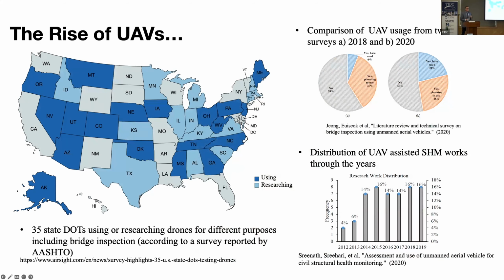This is now very obsolete data, but this is about 2018. All of the states that are applying drones in some form of transportation, could be bridge inspection, could be traffic monitoring, could be other applications. Just in the 2 years from 2018 to 2020, the bridge inspection share goes from a relatively small percentage to a growing percentage.